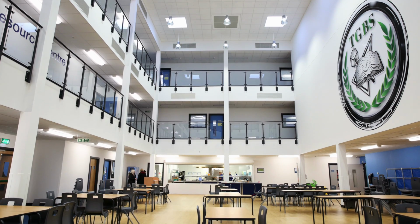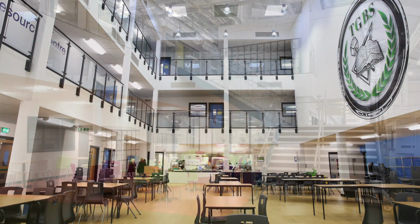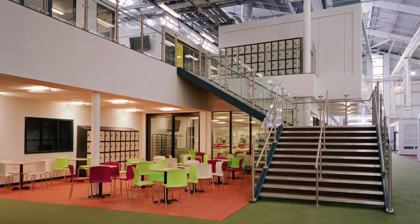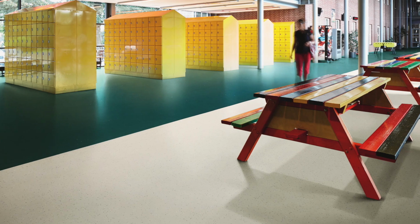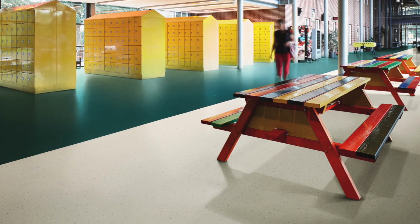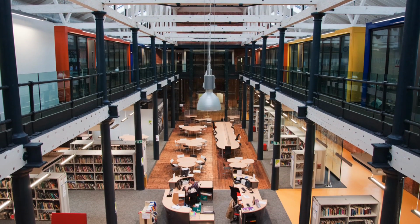Acoustics in the educational environment really depends on the type of space that we're looking at. So in a dining hall, for instance, or an atrium space, we might be looking for hard finishes, and those hard finishes will allow sound to reverberate around and kill that, if you like, neutrality of the space.